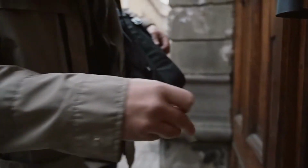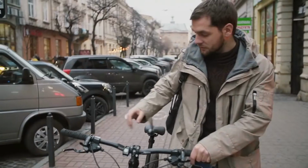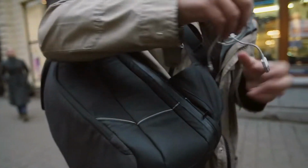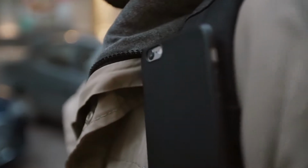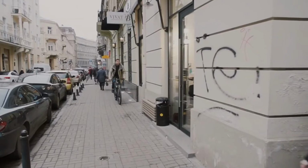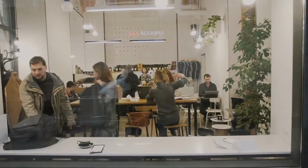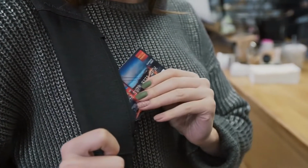With Incase, everything has its place. It's about making life easier. The backpack is designed for comfort no matter how long your day is. There's no better travel companion.